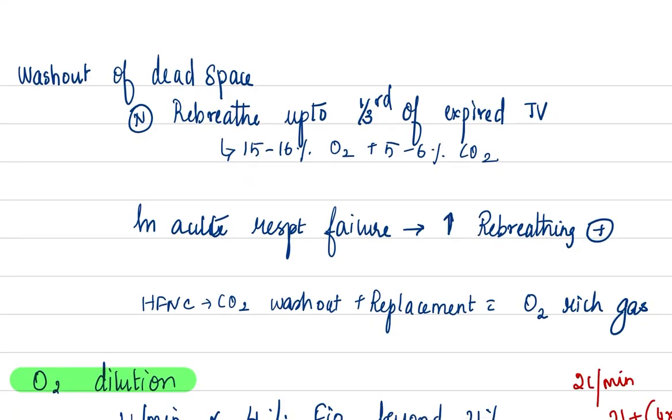And washout of dead space. What is this dead space? What we are talking about is basically an anatomical dead space and not a physiological or pathological dead space. So here normally we rebreathe about 1/3 of the tidal volume that we breathe out. The oxygen that you take in from your environment, 21%, is 2/3, and 15 to 16% oxygen in your dead space, along with 5 to 6% of carbon dioxide, is what actually goes back in. So in respiratory failure, this rebreathing increases. We do not want this to happen.